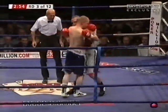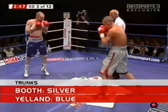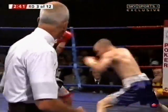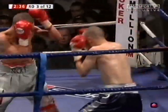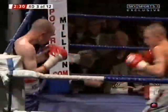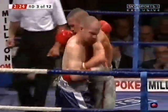Booth starts the third fast, in the silver trunks with the black boots, from here in Nottingham. Yelland looking to hang on for a few seconds. I think he was slightly shaken by that first shot there. Opening Yelland up with that jab, Nicky Booth. There's the right again from Yelland. He's not proving that elusive, Nicky Booth, and Yelland is starting to have some success.